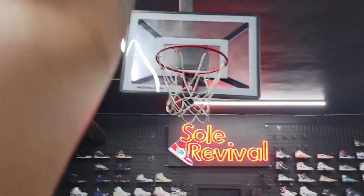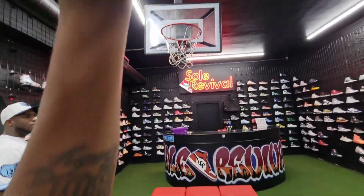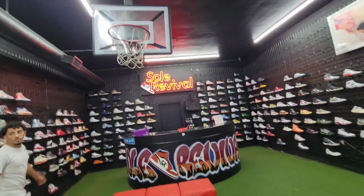Missing one already. Left-handed though. Just remember that, left-handed. Oh wait, can't get one off the bank shot? Wait, hold on. This is not looking good for me right now, y'all. Hold up. I'm gonna make it this time right here with the left hand. There we go, see? Third time's the charm.